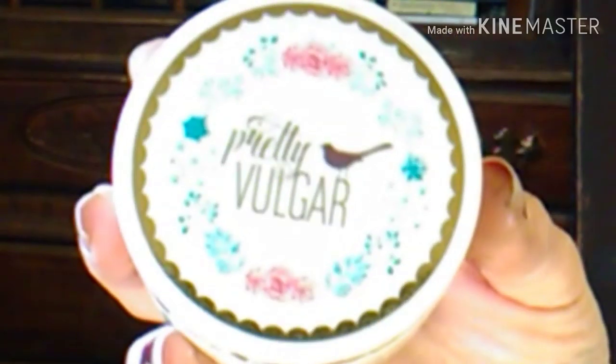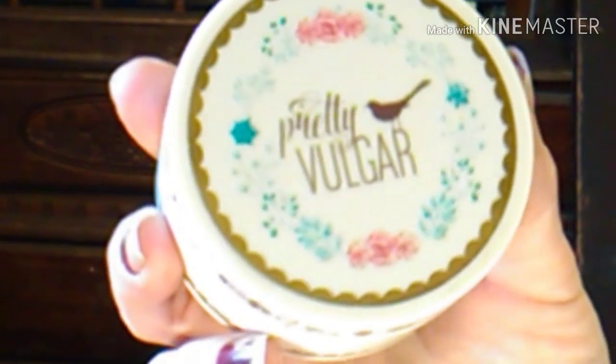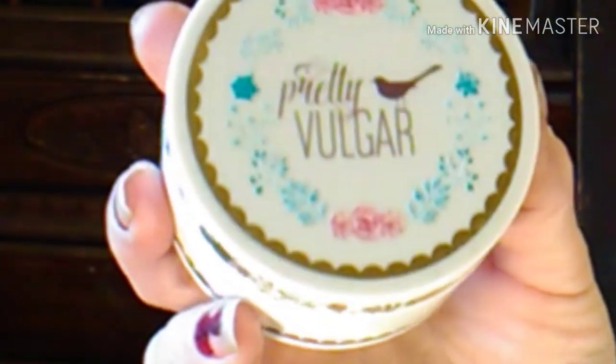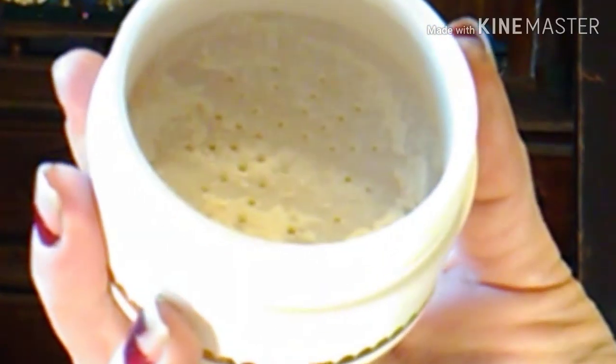So now, a powder. This is a translucent setting powder that I fell in love with. Again, I'm going to say that about all these because these have become my favorites. This is the Pretty Vulgar Matte About It powder, and guys, if you have not tried this powder, oh my god, you are missing out. This is one of the best powders I've ever used.